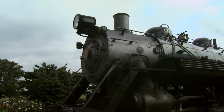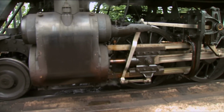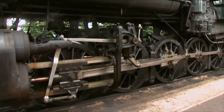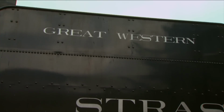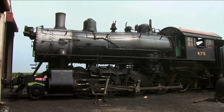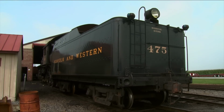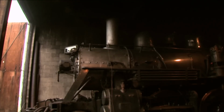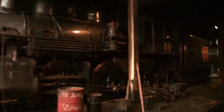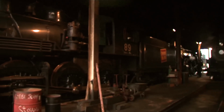The steam locomotives we'll see have interesting histories. Number 90 is a 2-10-0 built in 1924 by Philadelphia's Baldwin Locomotive Works and spent her early career carrying sugar beets for the Great Western Railway in Colorado. 2-8-0 number 475 was built by Baldwin in 1906 and carried freight on the mighty Norfolk and Western in the southeast United States. 2-6-0 number 89 hails from Canada, where it was built by the Canadian Locomotive Company in 1910 and worked for the Canadian National Railway.